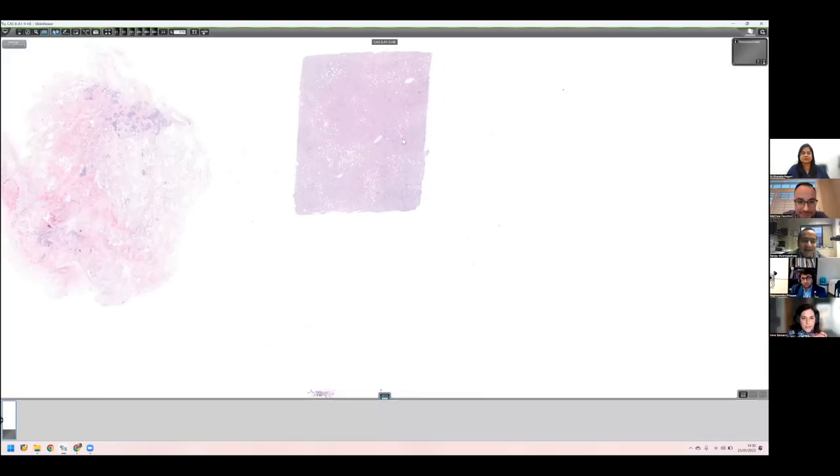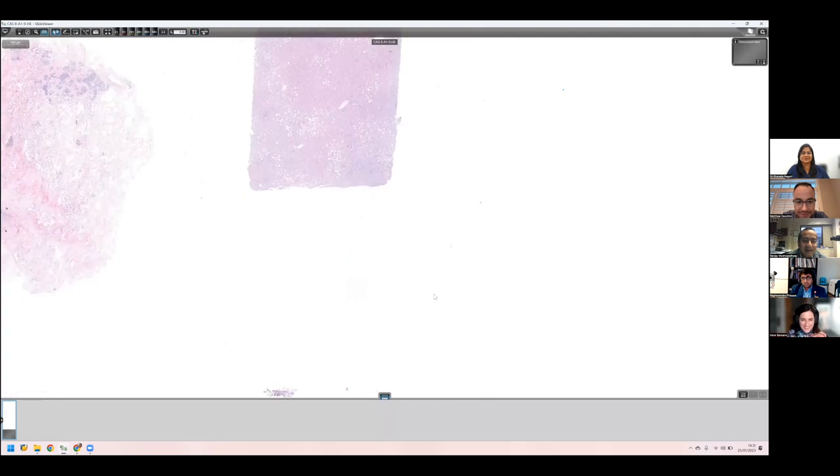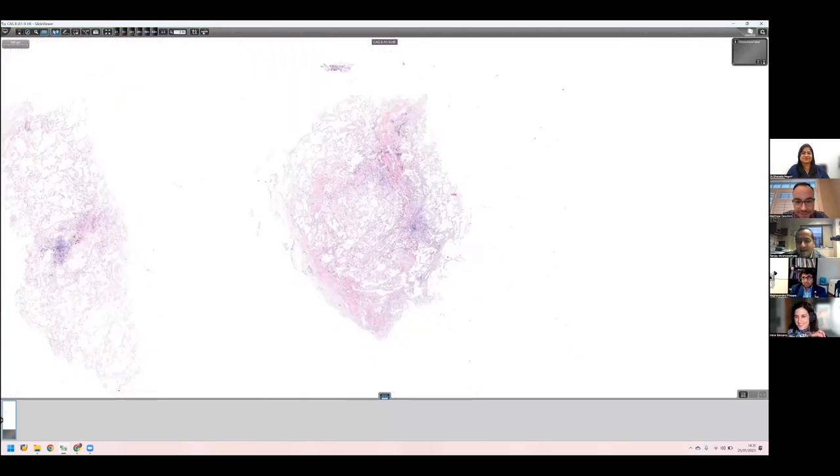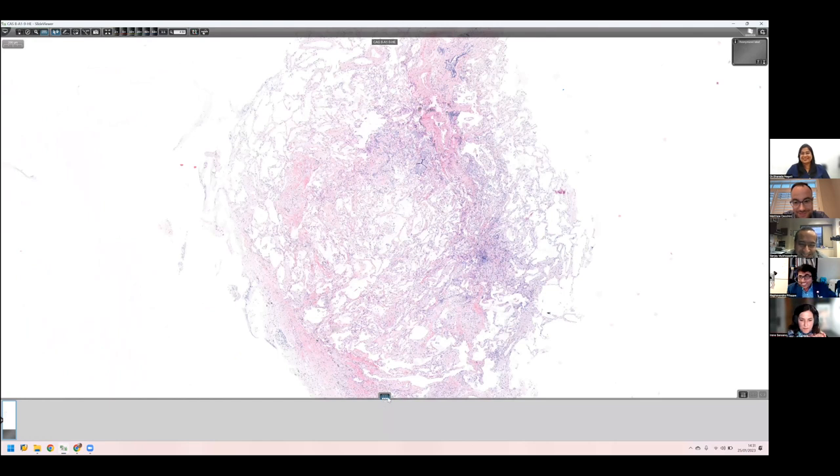Here, the liver in this case, non-cirrhotic liver. My God, once in a while when I see another non-lung organ, I'm like, oh my God, I really miss non-pulmonary pathology. No cirrhosis in the liver.